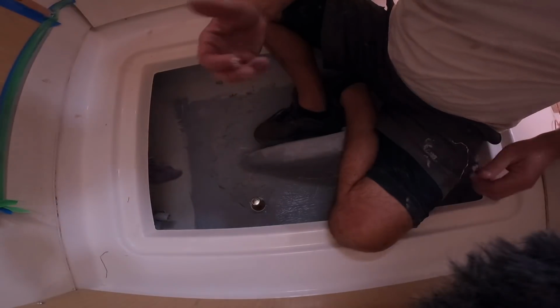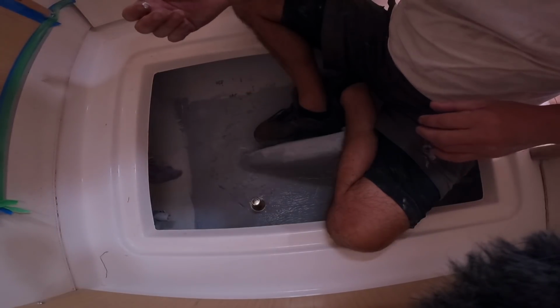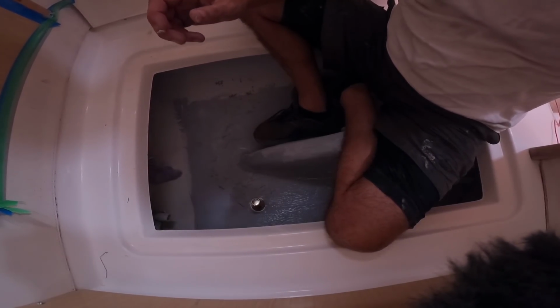So that's lined up. Quite happy with that, but because I fiddled around with it and I've got sweaty hands, I don't see my pencil mark on the inside anymore. So I'm going to just run downstairs quickly and check my other mark on the outside is still pointing in the right direction.